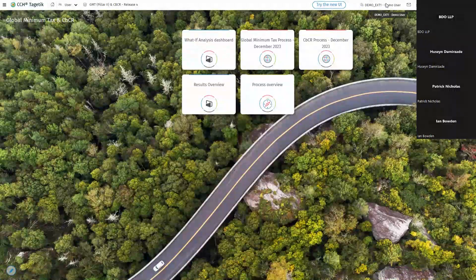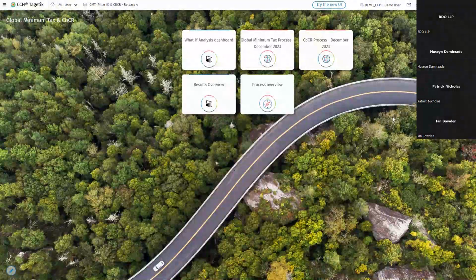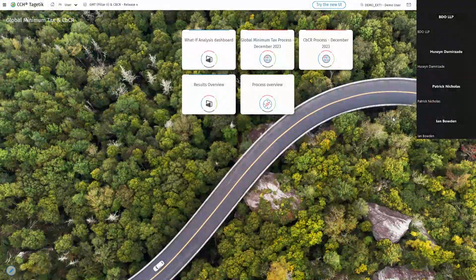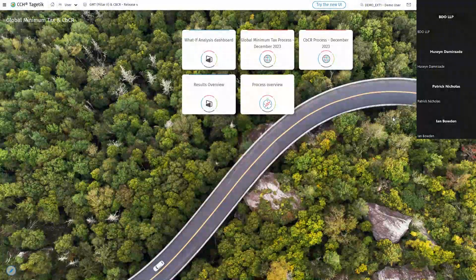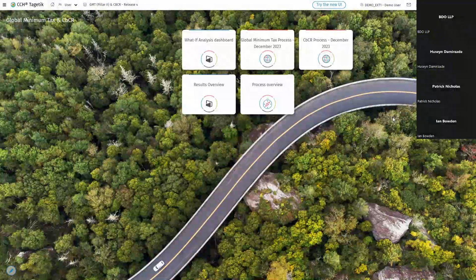Great. This is the homepage that we have for a global minimum tax solution. Now, the product that we would like to demonstrate to you, which intends to fulfill all the OECD requirements, is called Global Minimum Tax Solution. This Global Minimum Tax Solution is a prepackaged out-of-box solution that covers all the OECD requirements for calculations of Pillar 2 data points, as well as all the templates within the OECD for the country-by-country reporting.